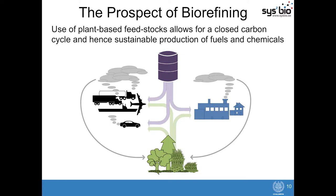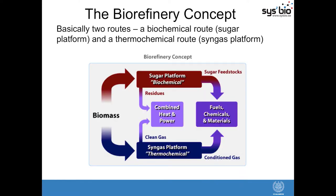So how are we going to make advanced biofuels? This is the prospect of biorefining, where we take biomass and produce all the different components that we need in our energy sector, both for jets, heavy trucks and so on, but also for gasoline cars. So there are basically two routes for this. When we have the biomass, you can do a simple thermochemical conversion, what is often called a syngas platform.